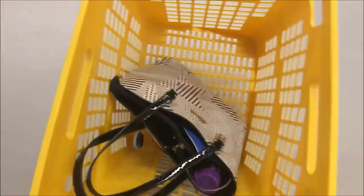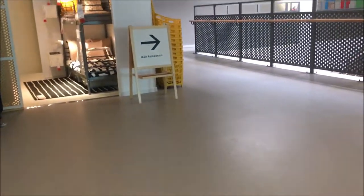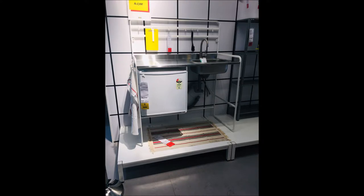And this showroom section is where we can see ideas and take inspiration on how to style different products available at IKEA.